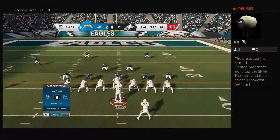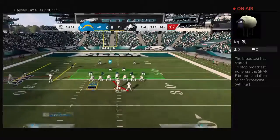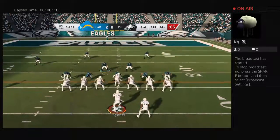Check green 90. Black 15. You got me. You put.